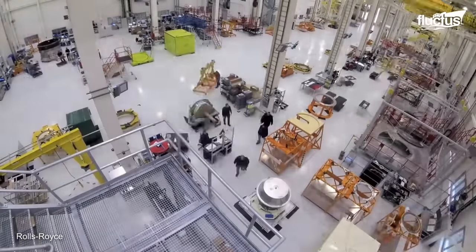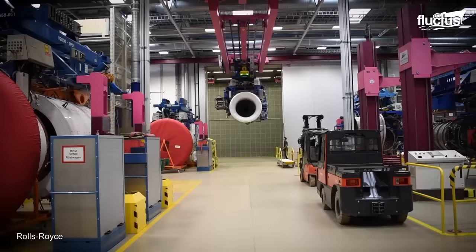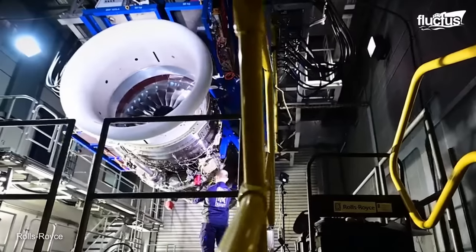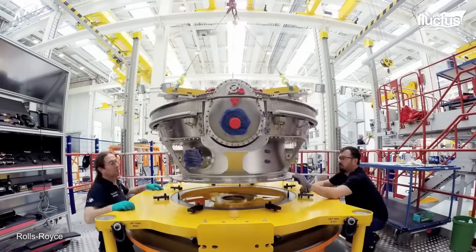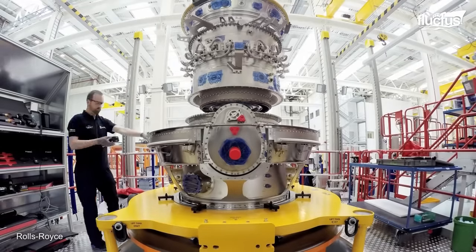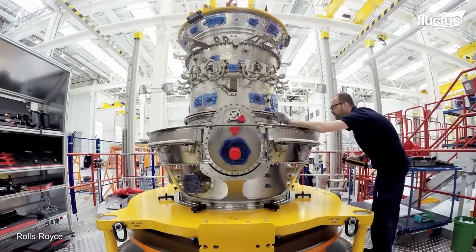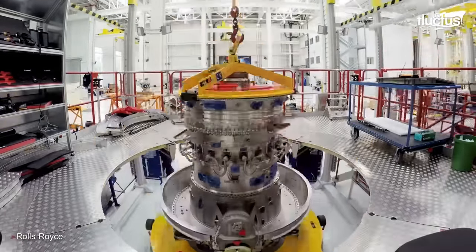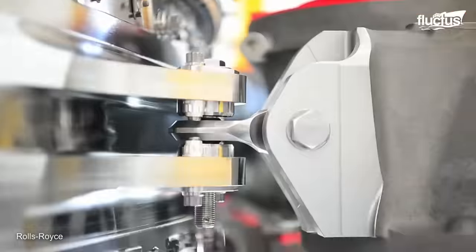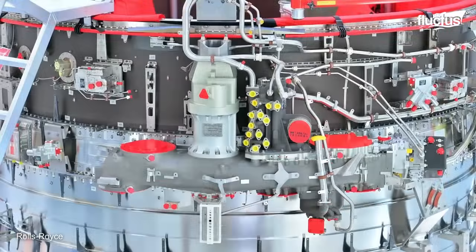Though based in England, Rolls-Royce has designed and manufactured engines and other machinery for dozens of countries. Its Trent XWB engine is referred to as the most efficient aerospace engine yet developed. This high-bypass turbofan is assembled in several stages at the Rolls-Royce assembly plant in Dahlewitz, Germany.